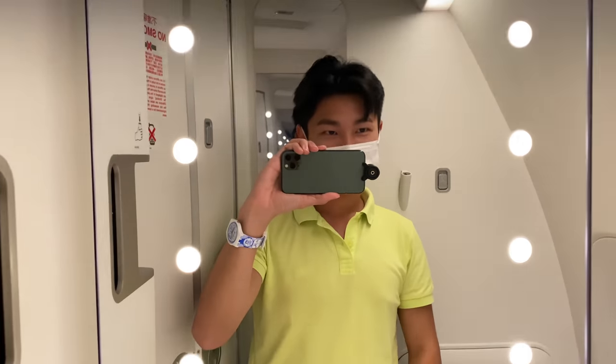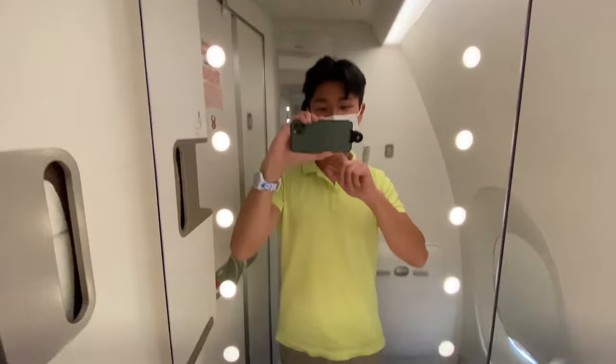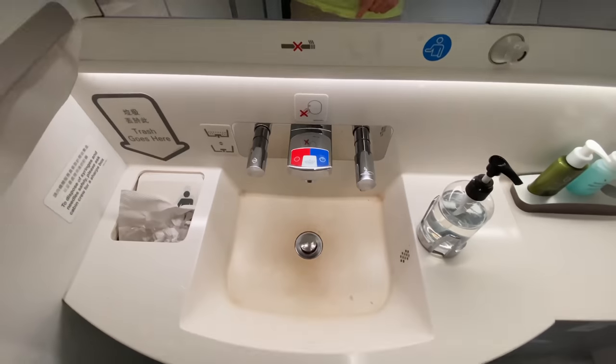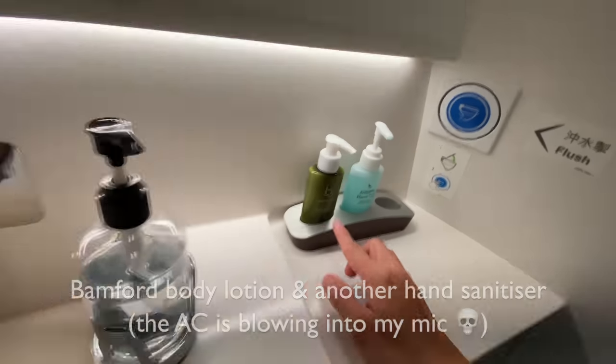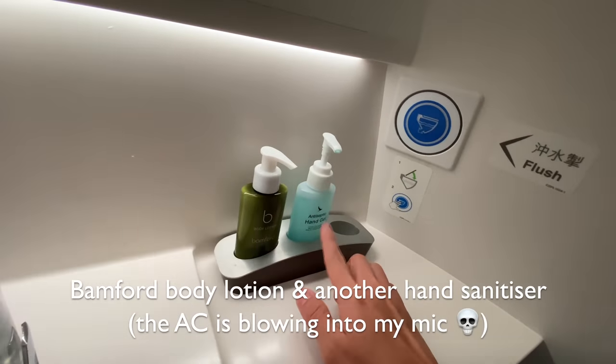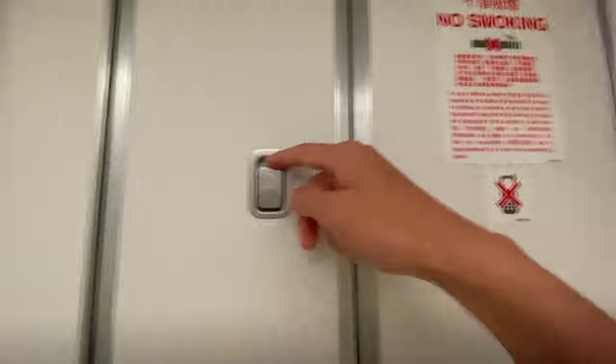Hello there, welcome to the Cathay A350-1000 Business Class Lavatory. The lighting's a bit funny. So here's a quick lavatory tour. You've got a vase in there, hand sanitizer, body lotion, and another hand sanitizer. You've got tissues, paper cups, a coat hook, mirror, another hook, the toilet itself. And the best thing is it's got a window here.